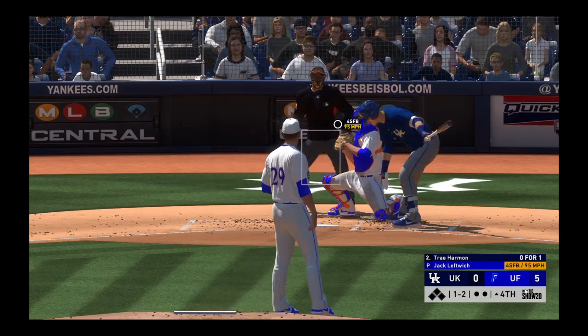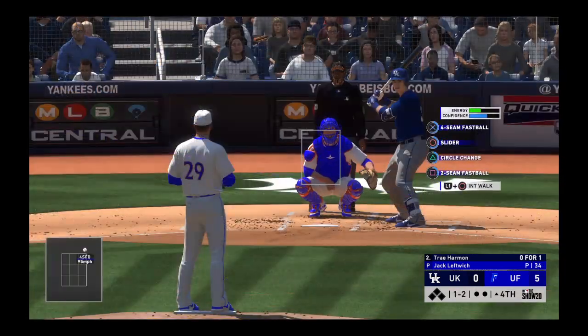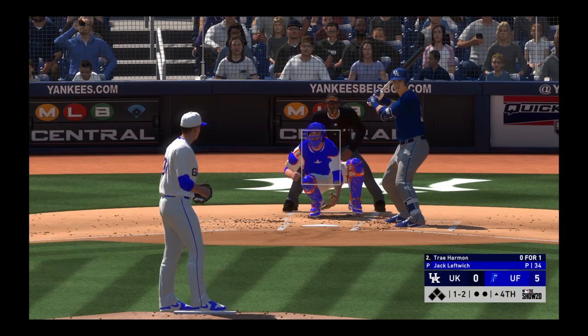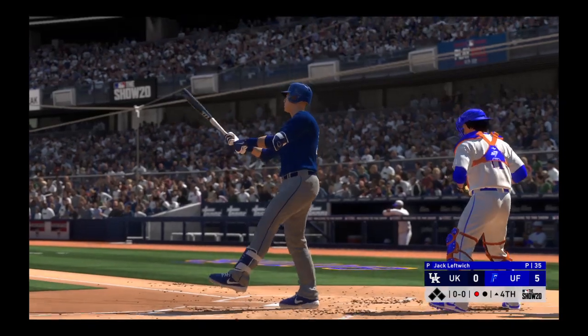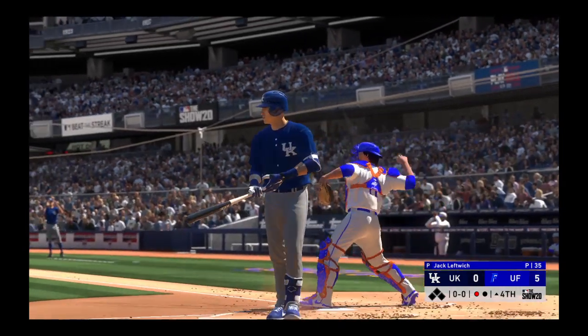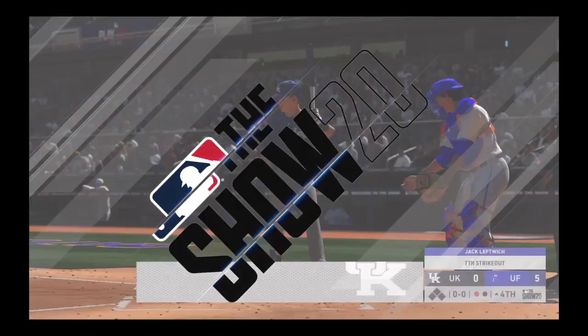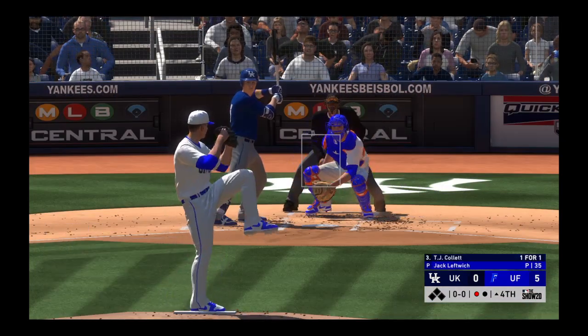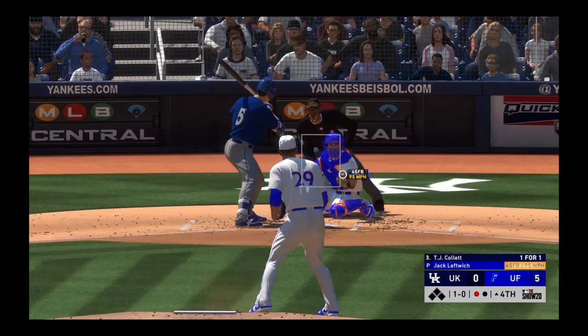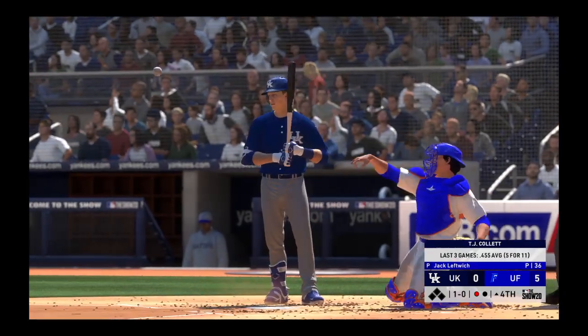Good waste pitch. 1-2. Good spot to miss there. Throw a high fastball right by him there. Didn't work, but now we'll see if that sets up some different options. Wouldn't be surprised to see a good slider down and away right here. Made a miss on the off-speed pitch that time. Harmon was quietly leading off the fourth. He's taken outside for ball one.